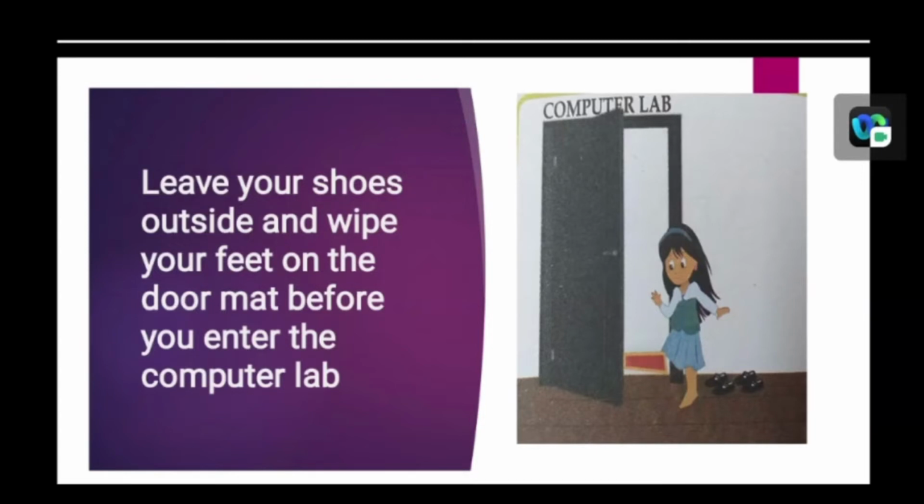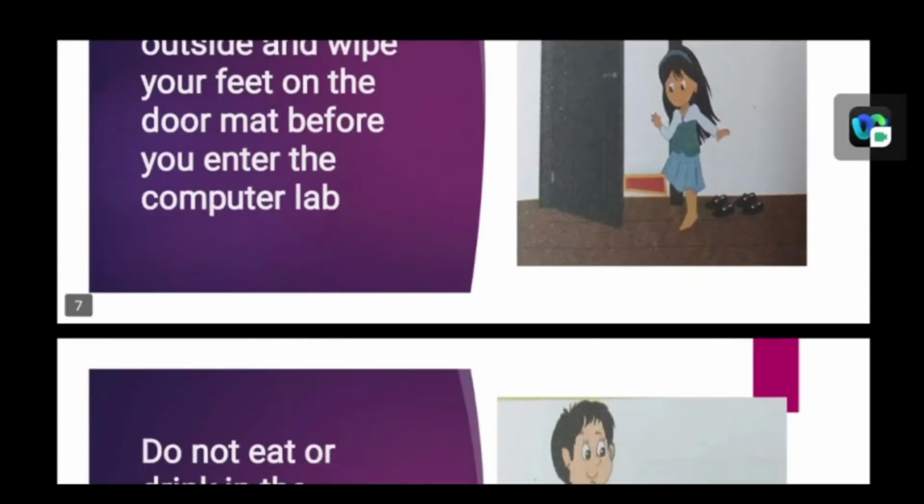Is it clear to all? First, what will we do? While you are entering a computer lab, first you have to leave your footwear outside. Whether you wear a shoe or slipper, whatever you wear, you have to leave your footwear outside. And wipe your feet on a doormat before you enter the computer lab. This is the first basic manner. Okay, children?